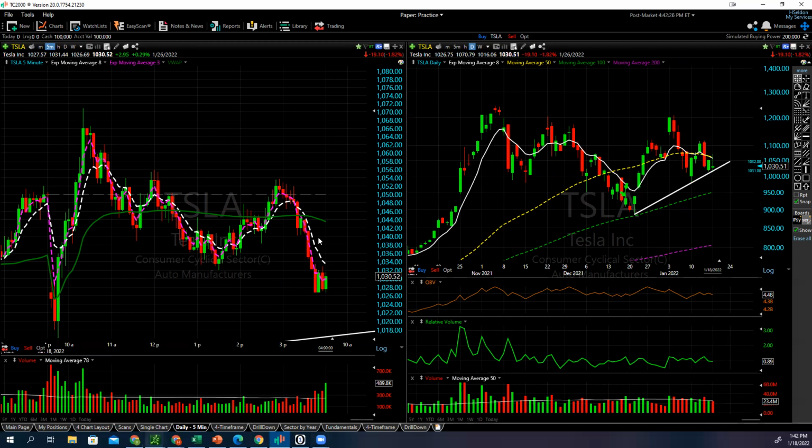That tells me that with any market push, any bounce by SPY, Tesla is going to bounce off this line right here. And that will give me a nice little profit on my long. So I'm counting on this line here for support.